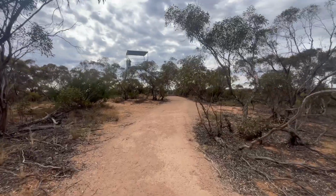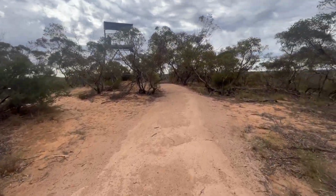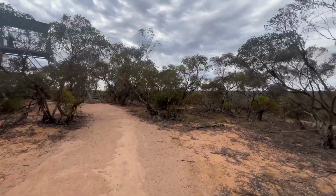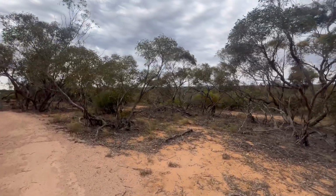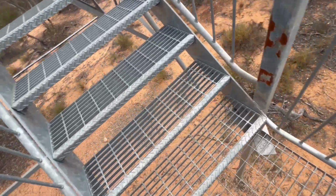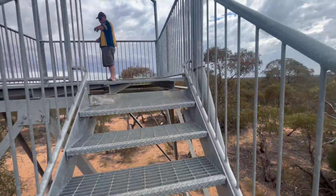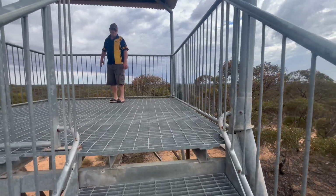A bit puffed, so she's a bit of a walk up here. It's only a couple of 100 metres, but she's filthy hot today and it's a little bit uphill. The stairs are pretty well maintained here. It's all pretty stable and easy to get up. We'll have a look around these views if we get that old bugger up there out of the road.